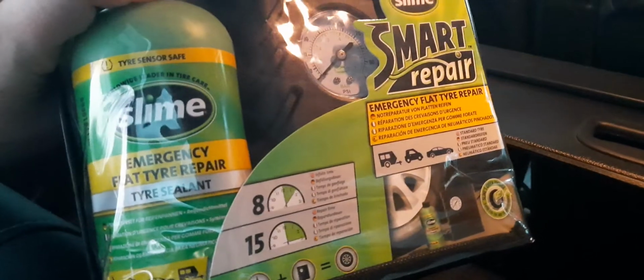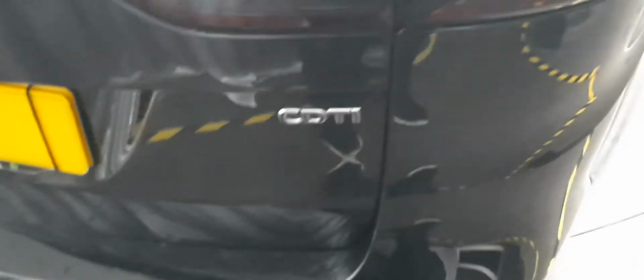And you can see it comes with our first aid kit there as well. Actually, let's have a look at that. Ah, there you go. It is a smart repair emergency flat tire repair kit, just in case the worst should happen, especially if you're out and about with a large family. Nice to know that you're covered.